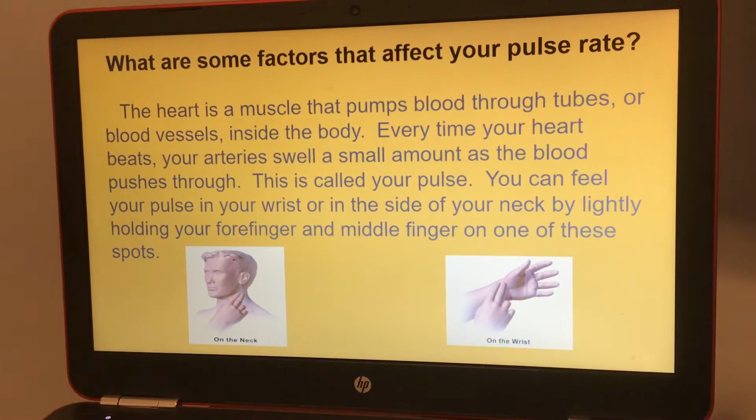Well, the heart is a muscle that pumps blood through tubes or blood vessels inside your body. And every time your heart beats, your arteries swell a small amount as the blood pushes through. This is called your pulse. You can feel your pulse in your wrist or on the side of your neck by lightly holding your forefinger and middle finger on one of these spots.